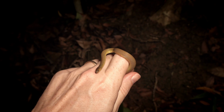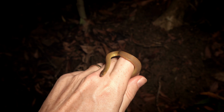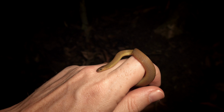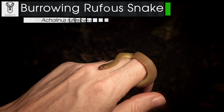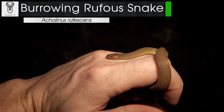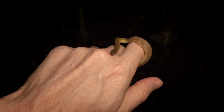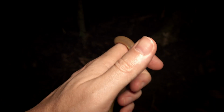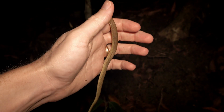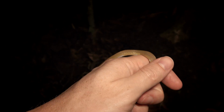Alright folks, we're at the start of another walk, and it's not quite sundown yet, but managed to come across another one of these beautiful little golden burrowing rufous snakes. This is the second one we found in about a week's time, so I won't dwell on it, but I'll link the last video here as well, so you can check that out. These are pretty fantastic little fossorial snakes, and this is a full-grown specimen. Might be able to get a little bit bigger than this, but not much.